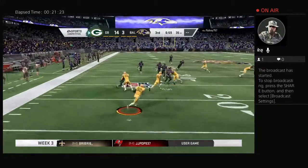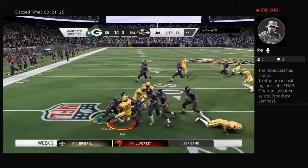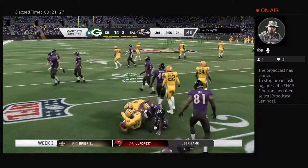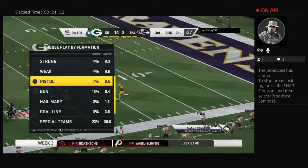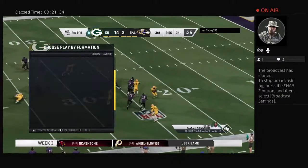This one taken from the 7th. He'll be brought down at the 23, make it the 24-yard line. At their own 24-yard line.